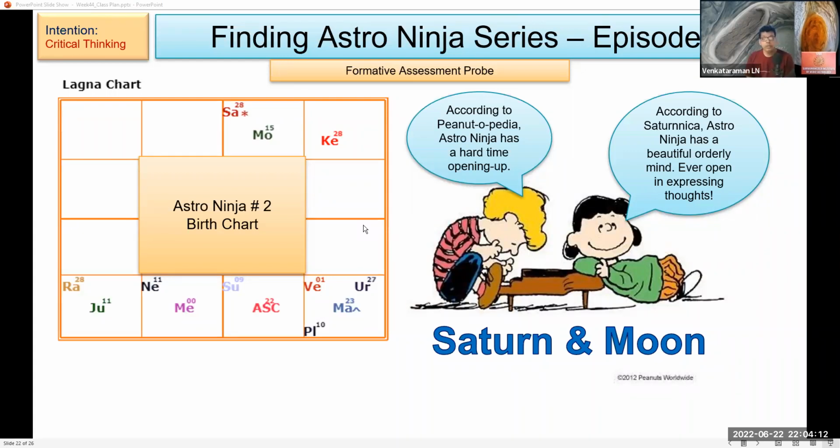Today also, the minority, the smaller number of people who opted for hard time opening up, that is the correct answer. What Ms. Vasudha said is the right thing. Saturn has a constricting or restricting kind of nature. And here with the moon, it tries to block the mind. So this person will not open up, not in all situations. Saturn will kind of restrict. That's the interpretation for this.